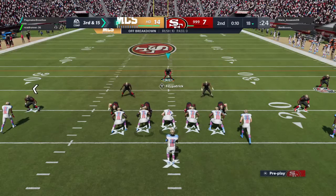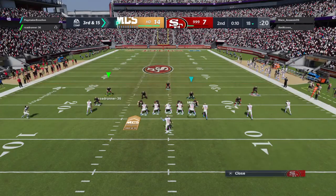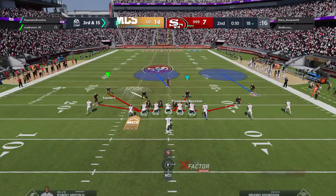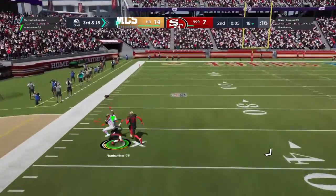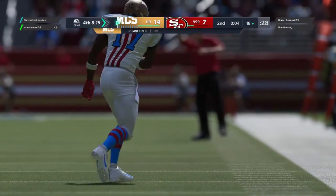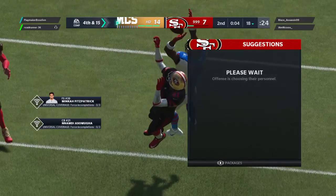So time to start going in the other direction as they come up now 3rd and long. A first throw for the backup Griffin. He's going to loft one deep left side here. And that will be incomplete. 4 ticks left here on the clock. Deep ball. He was covered by Deion Sanders.